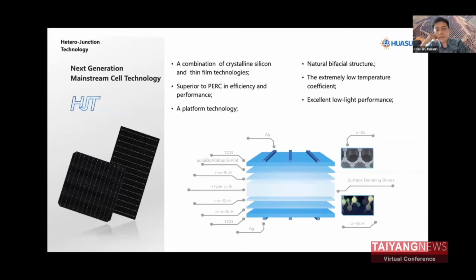And on the other hand, the heterojunction cell also has the industry highest bifaciality. It's up to 93 to 95% on the cell level, and over 90% on the module level if we are using transparent back glass. And heterojunction has the best, let's say, low temperature coefficient based on the N-type wafer, and also excellent low light performance.